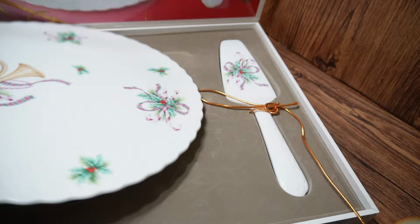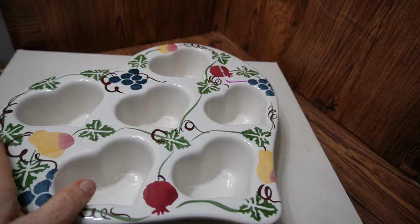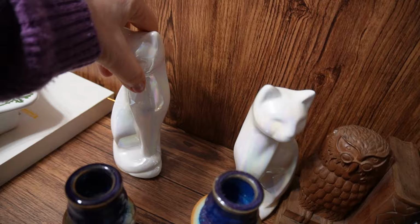The next one is this charal. Apparently, it's a thing. It's a baking dish to make muffins, and it's really heavy. I'm just letting you know, it's really, really heavy. Then, of course, the cats by Rosenthal.